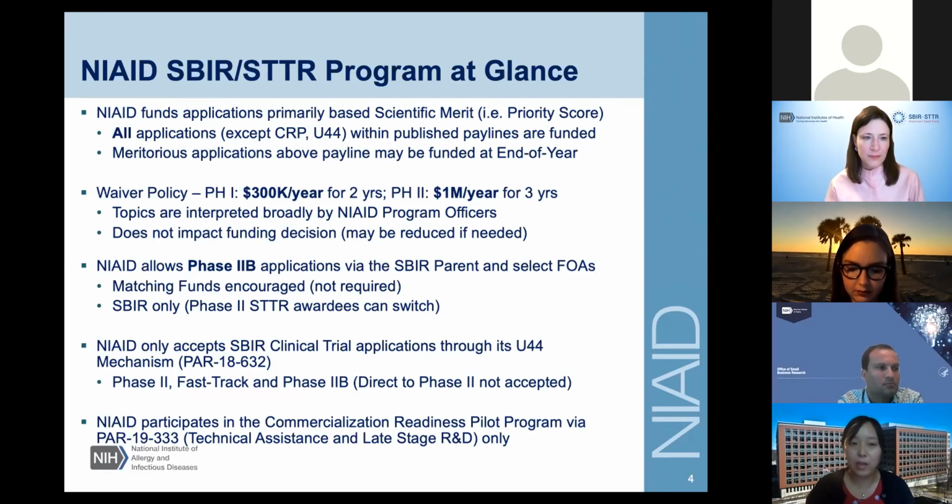If your project fits in one of the waiver topics in our list, we allow up to $300,000 per year budget for up to 2 years. And for phase 2 applications, we allow $1 million per year budget for up to 3 years. The topics in our waiver topic list are interpreted quite broadly by our program officers, and applying for this waiver budget will not impact funding decision. However, during the scientific review process, if the review panel deems necessary, your budget may be reduced.